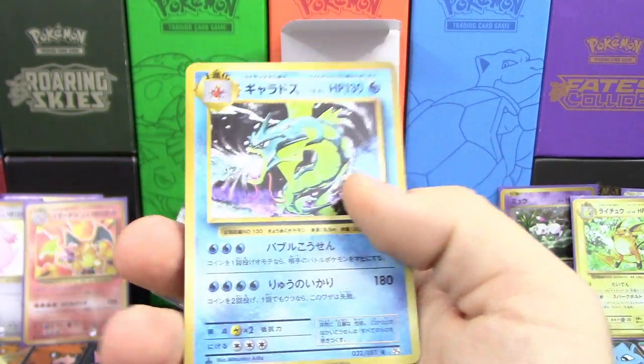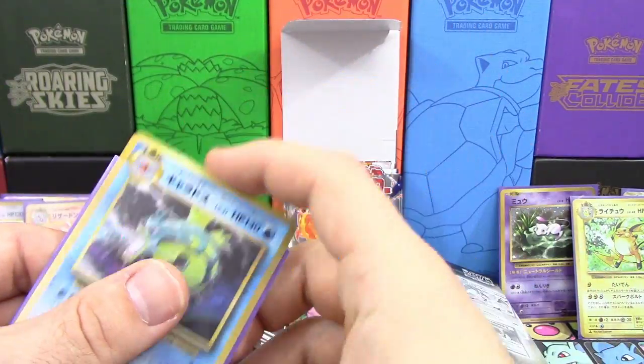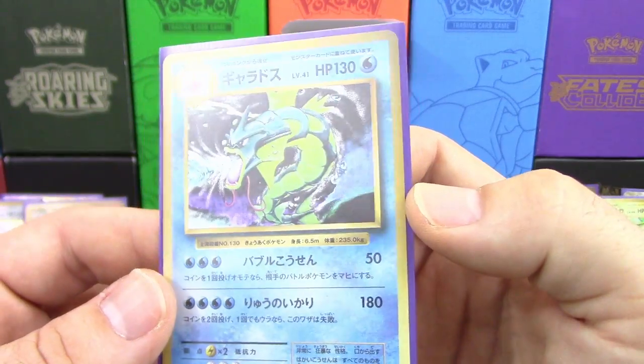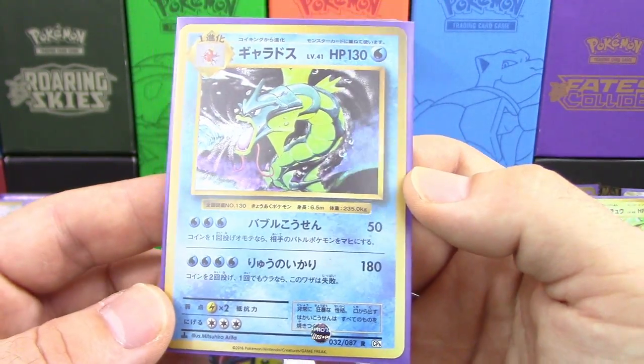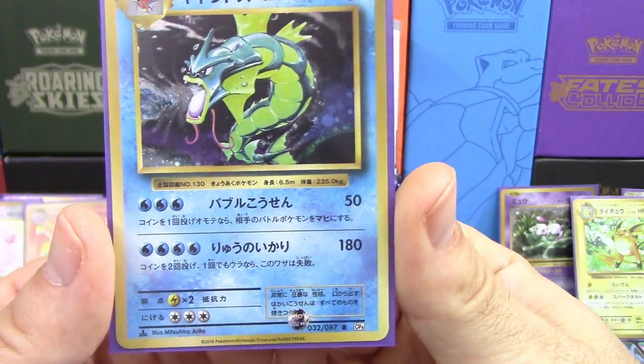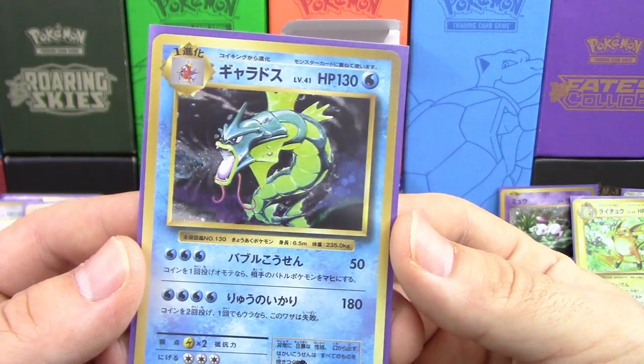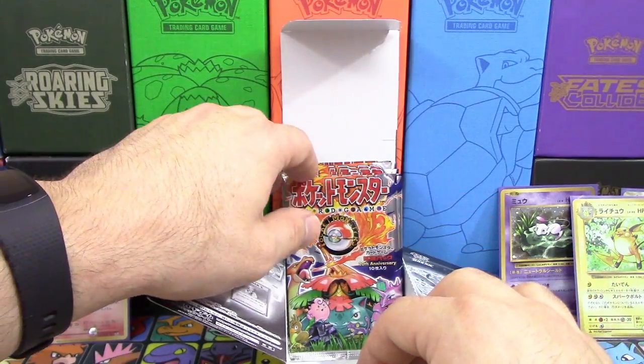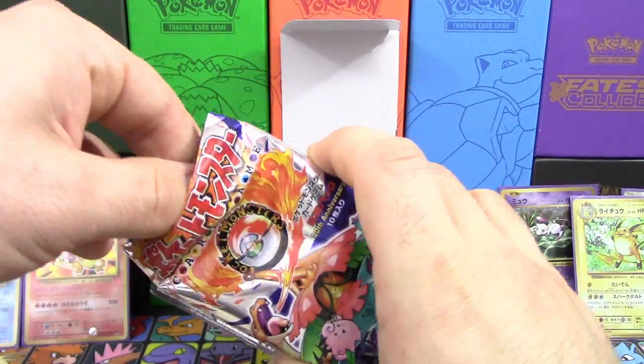One of my other second favorite holos of the set is Gyarados. I always love this card. I don't know why exactly, because it's not essentially any good in competitive, but I did have a deck once that I tried to build with Gyarados when I was a kid, and it didn't go very well, but I just liked Gyarados a lot as a kid.